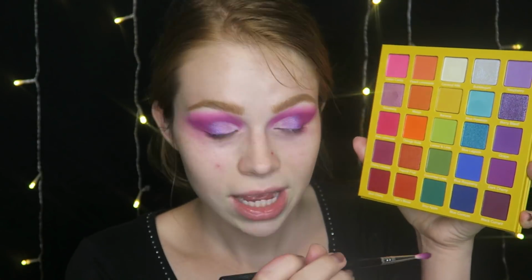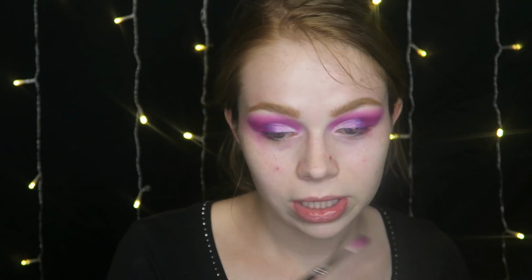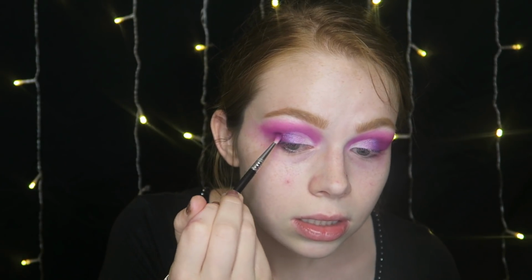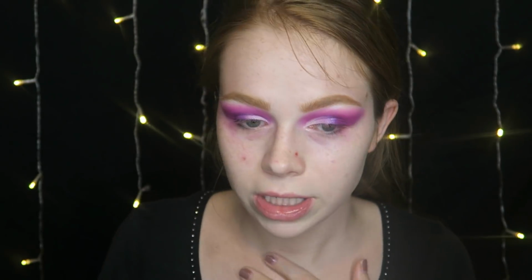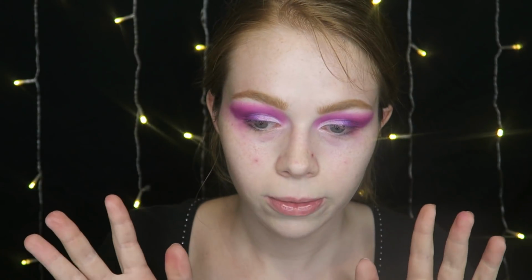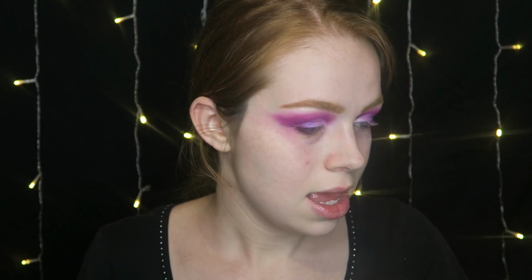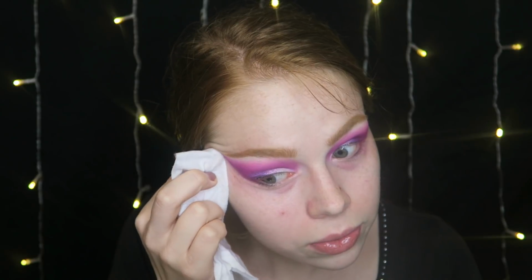And I give it one last try, going with a little bit more of Blackcurrant, really picking up some product and packing that on this outer part here. That looks super pretty. I definitely have some fallout underneath my eyes. It's not horrible, but I did feel it as I was applying the shimmers, and I think I have a little bit from the mattes as well, so I'm going to go ahead and wipe that away. I'm cleaning up the outer corner as well, just making it a little sharper.